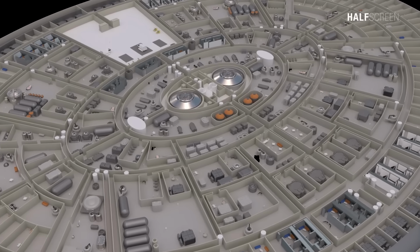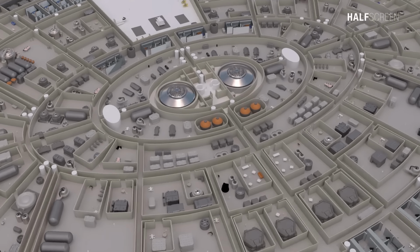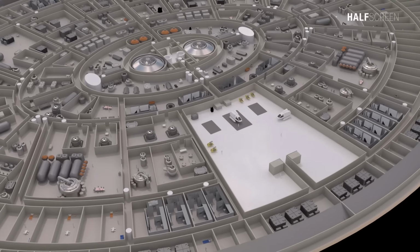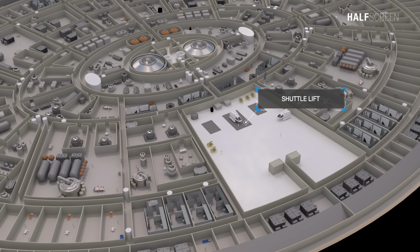Moving toward the center, you will come across the spare turbolift, providing backup transportation options for crew members. In close proximity, there is the VIP guest accommodation area, ensuring comfortable and specialized quarters for important visitors and dignitaries. At the aft end of the saucer section, you will find the lower shuttle maintenance floor and shuttle lift, a designated area for maintaining shuttlecraft.